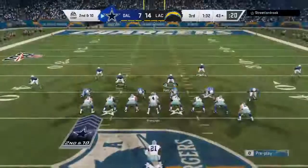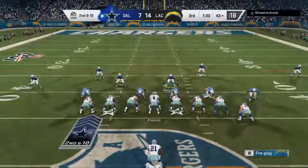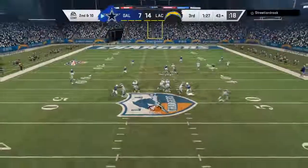Here we go, let's bring it. Let's go, let's bring it. Let's bring it. They'll try to throw now.